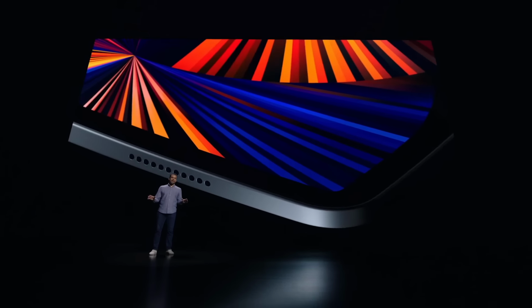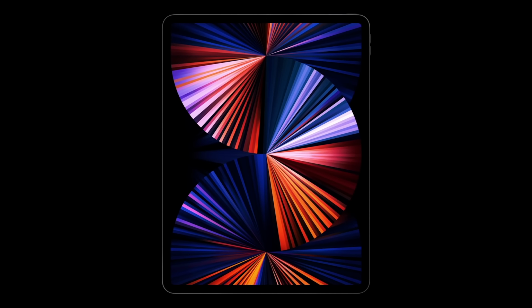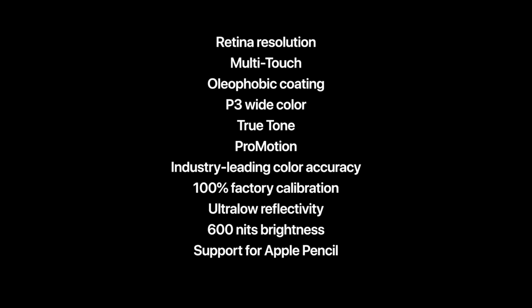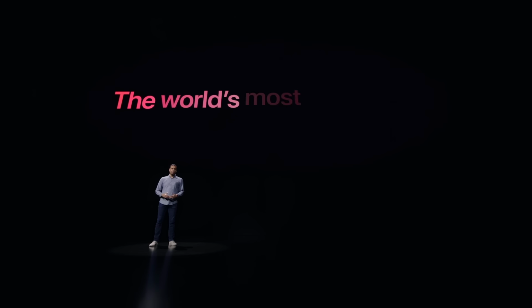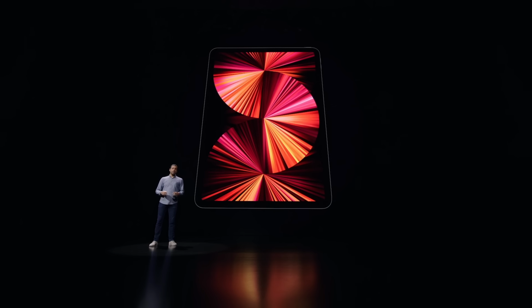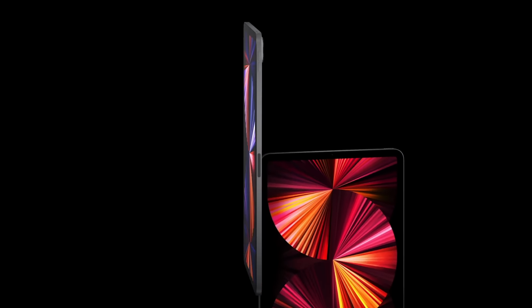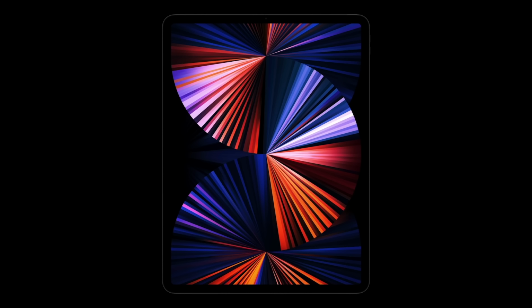iPad is a magical sheet of glass that can become anything you want it to be. And the centerpiece of that experience on iPad Pro is its stunning Liquid Retina display, which features a long list of advanced display technologies, many that we've pioneered on iPad. We introduced it as the world's most advanced mobile display. The Liquid Retina display delivers nearly 4 million pixels on the 11-inch iPad Pro. Users love being able to take the most powerful iPad experience with them everywhere in a portable 1-pound design. On the immersive 12.9-inch iPad Pro, it delivers an enormous 5.6 million pixels. This is for those who want the biggest window for their creative workflows.